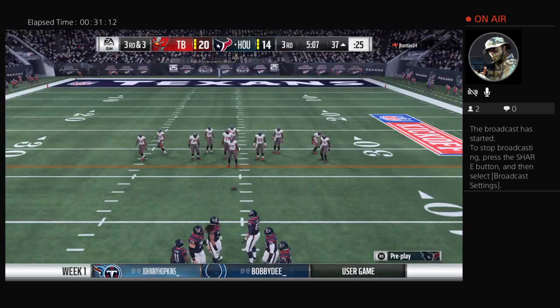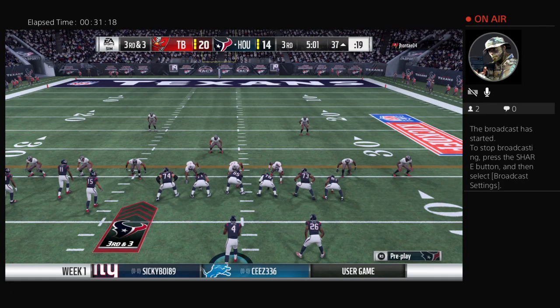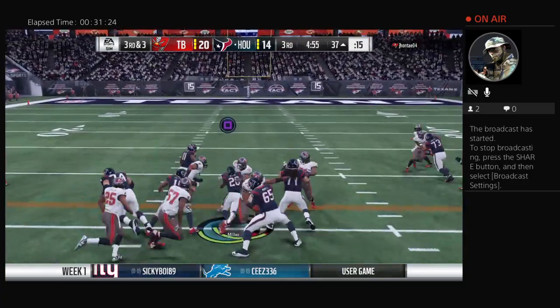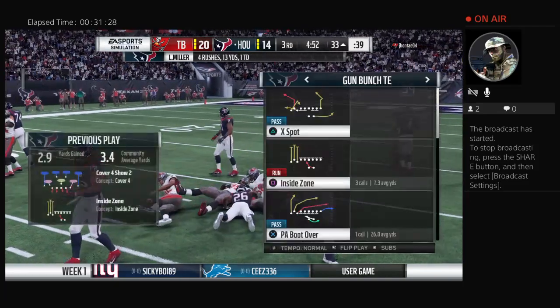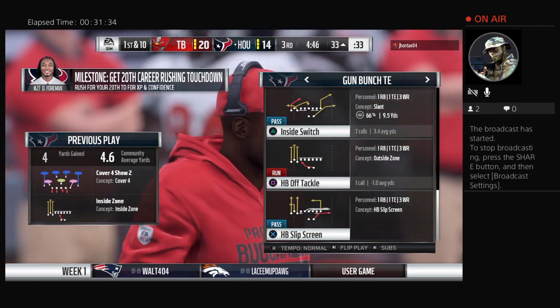The Texans on 3rd down. Just 1 for 3 thus far. This time it's 3rd and 3. Let's go. They'll run it now out of the gun. And he's able to get it to the 33. Good enough for a first down. Just 4 yards on the pickup, but that's good enough to extend the drive.